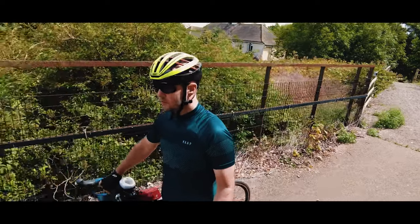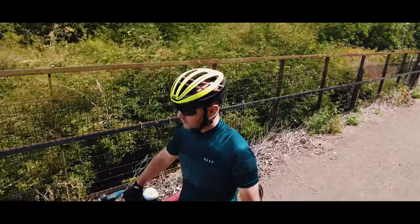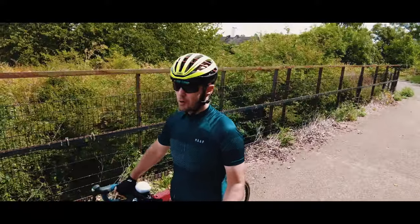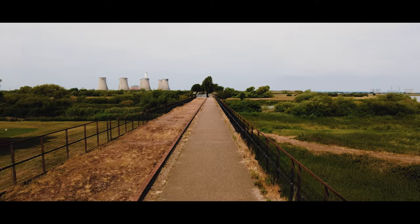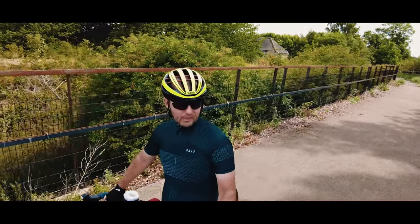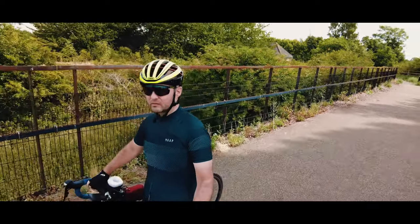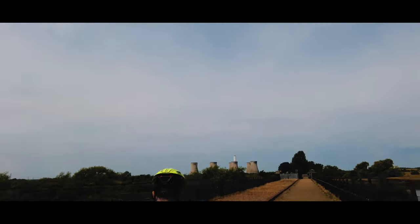Just arrived at Torksey Viaduct, and we're just going to cross it now, and just beyond it is Cottam Power Station. It sits next to the River Trent, and it's just south of Martin, which is just literally south of Gainsborough in Lincolnshire.